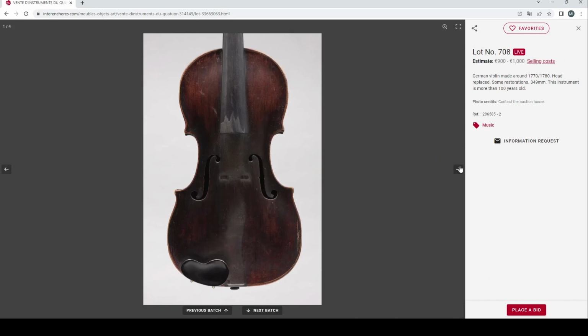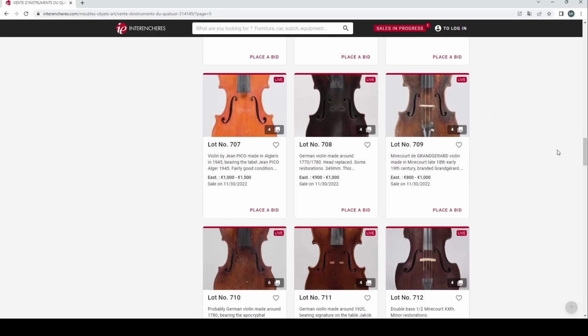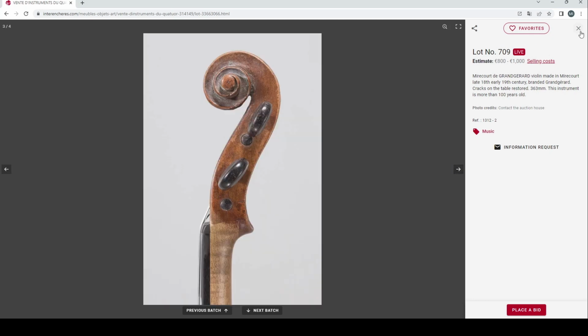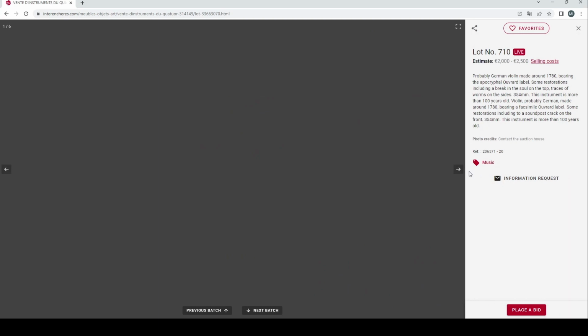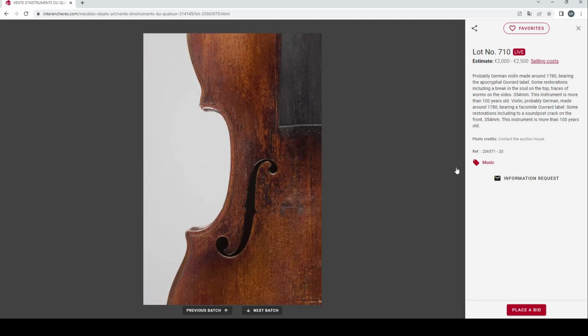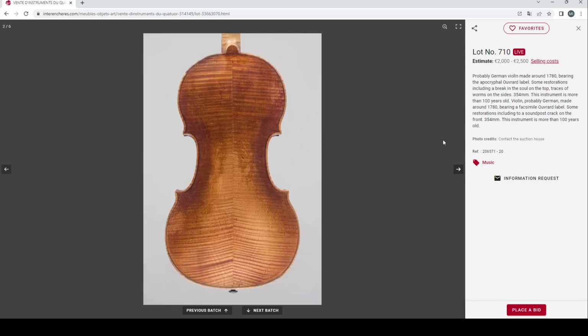German violin around 1770, 1780. Head replaced. Mirecourt Grand Gerard violin, late 18th century. Let's have a look at that. Okay, 800 to 1,000. As you can probably see by now, we've got a bit of a trend really of things. It's quite repetitive in a way. German violin, probably German, 1780. 2 to 2.5. Quite nice kind of back actually on that. Scroll looks like it's losing its eye. That's quite a nice, interesting choice there.